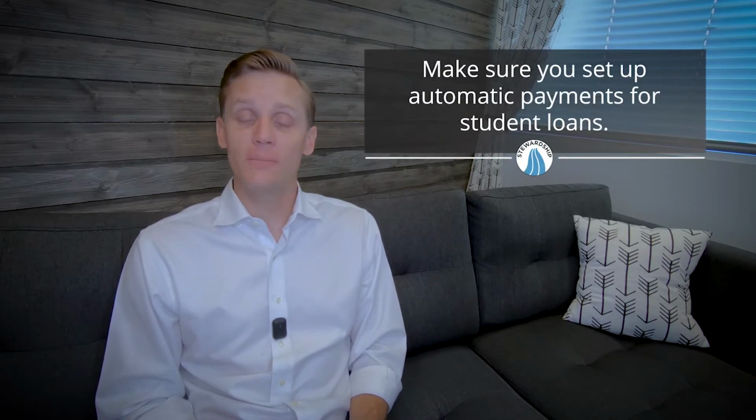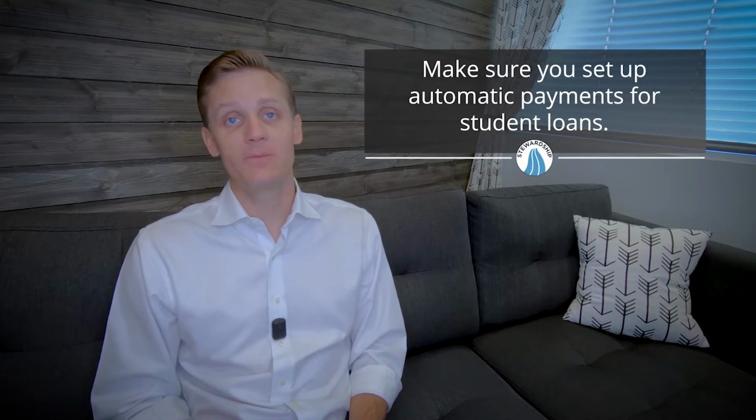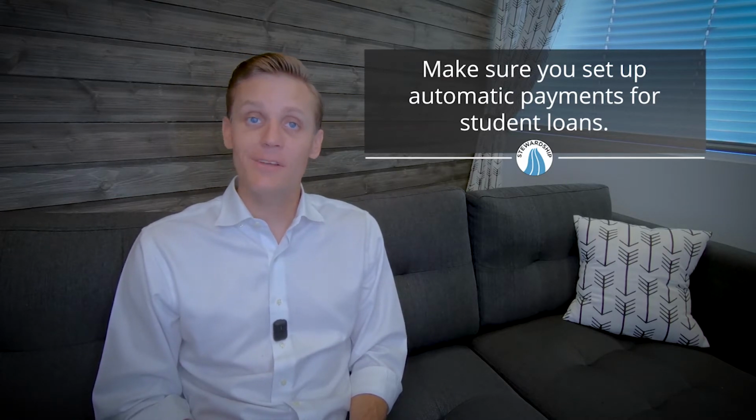Now, as a recent college graduate, there's a chance you have some student loans. Those student loans will impact your credit score. And the biggest thing you can do is make sure you're communicating with your student loan creditor and making sure that you have payment arrangements set up so you're paying on time and every time. That will be a big factor in how student loans impact your credit score.